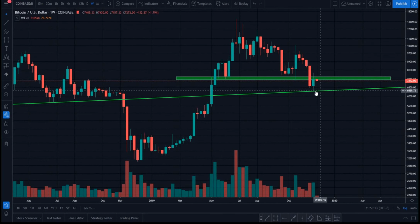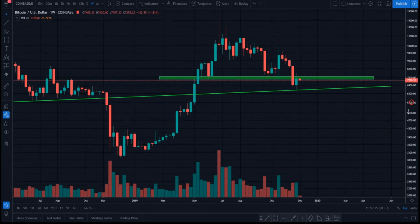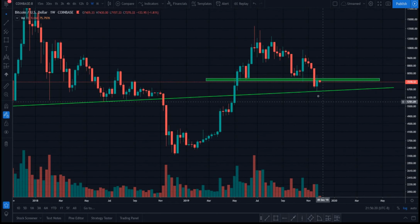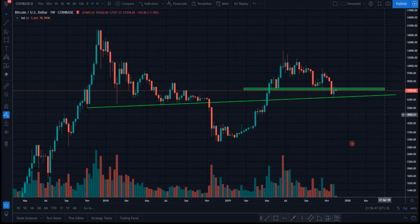This is a zone that I'm not going to place too much value in, because there is a lot of room, and because the head and shoulders is so valid, breaking, retesting, it's looking like a picture perfect situation. So that's the minor zone of support that we could see.